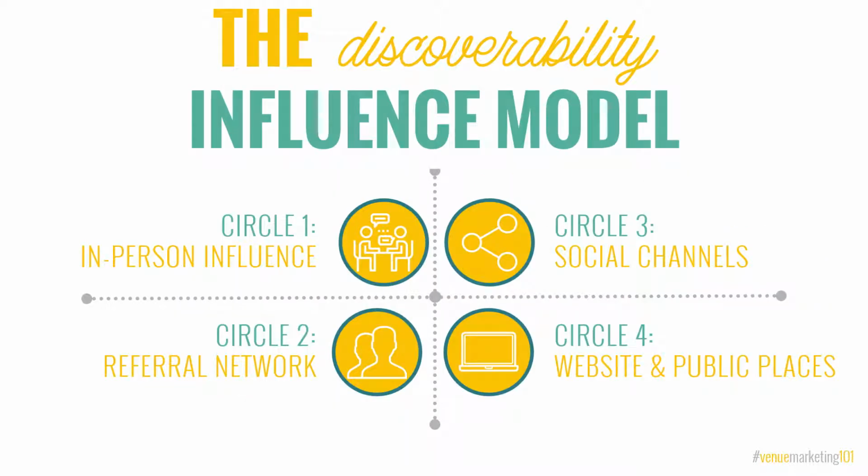Just a quick reminder about where we are in this video series. Right now, we're focused on 11 ideas for Circle 1, in-person influence. You can see that here in the upper left corner. This is our nucleus of influence, and it makes sense as the best place for us to start because if we grow this area, we'll also grow our overall venue discoverability. We're going through the first 11 ideas right now related to in-person influence. After we finish this section, we'll move on to the next circles later in the series.